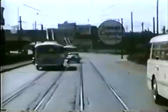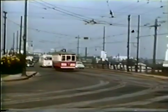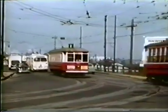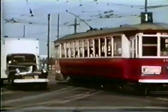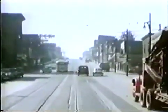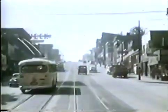We're keeping pace with some of the Brill trolleys. You note the BC Electric insignia on the trolley coaches, because this was still in the period of BC Electric. Approaching 4th Avenue and Granville at the south end of the bridge. And then going south from 4th Avenue up the hill to Broadway.